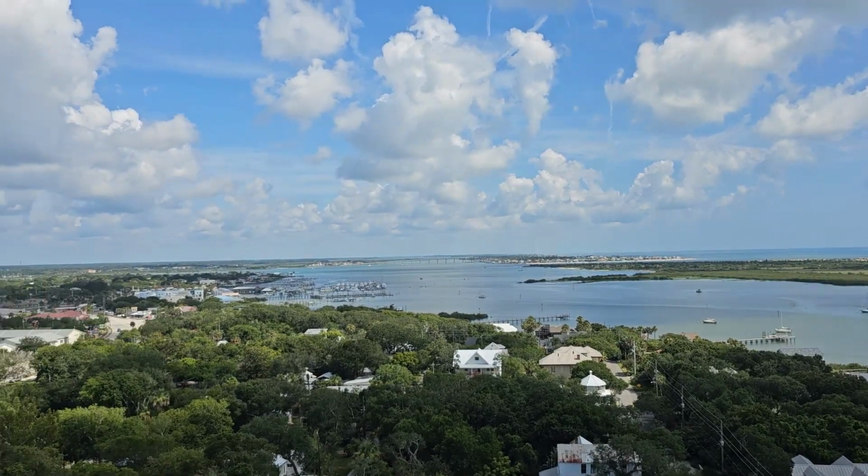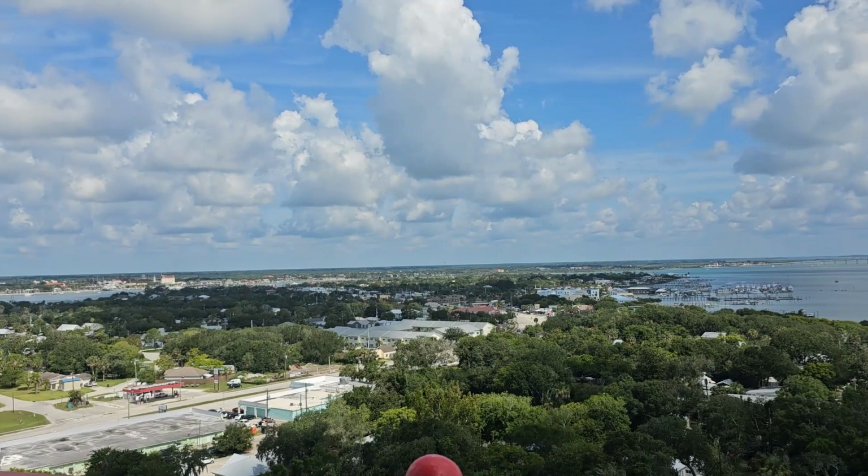If you squint, you can see Flagler College in the distance.